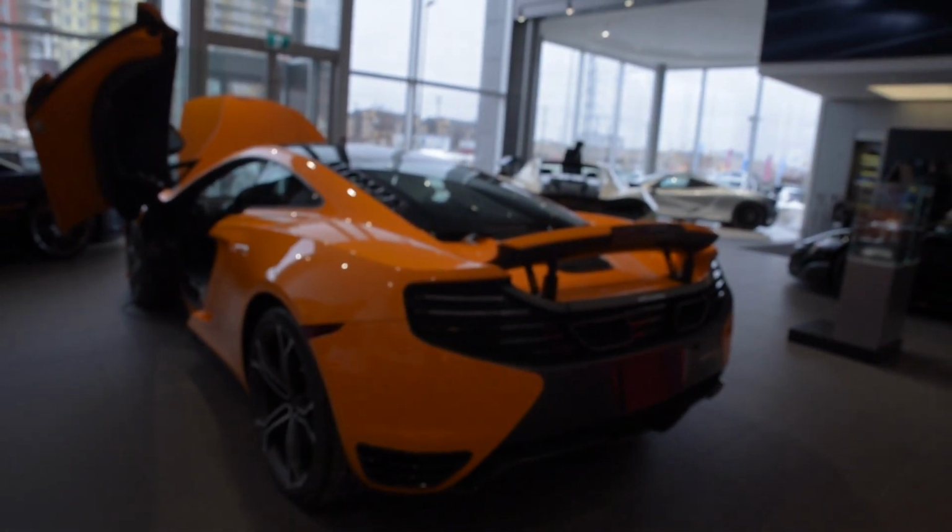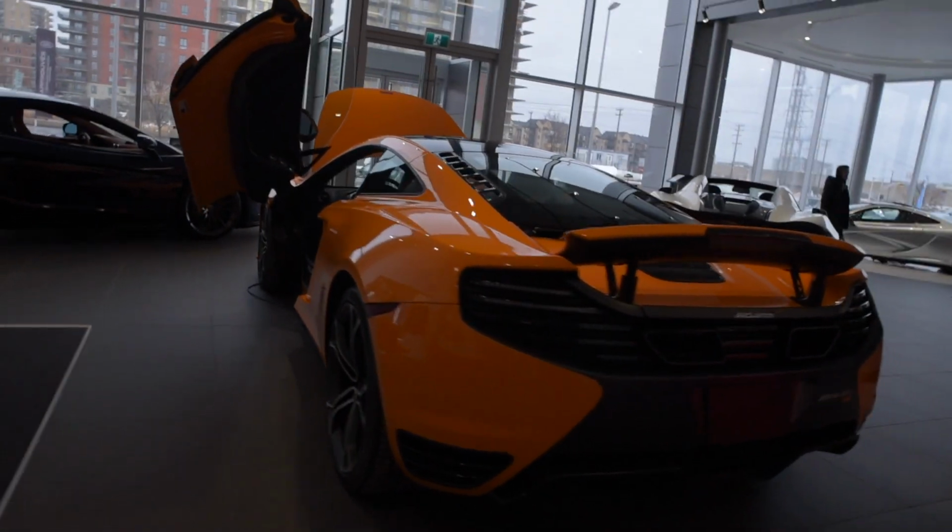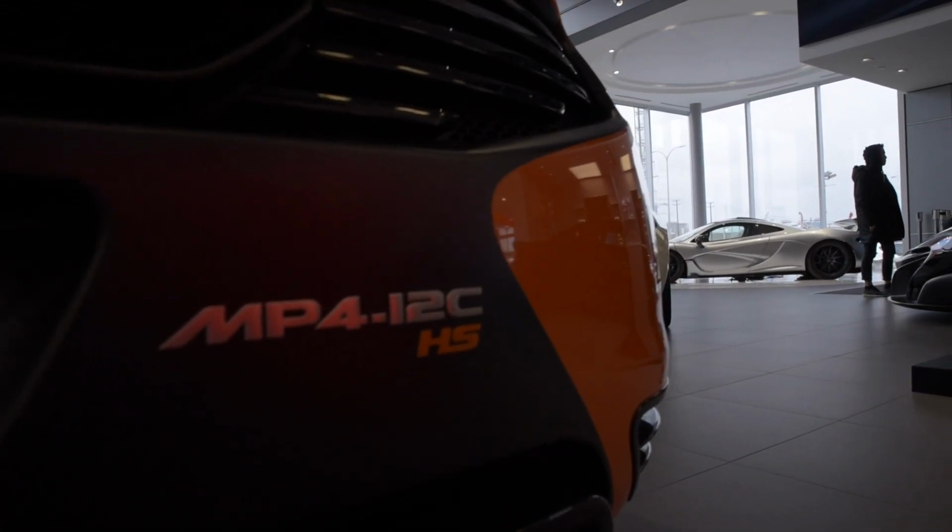Nice. In the back, got a carbon diffuser right there. It's a bit dark, and the HS High Sport.